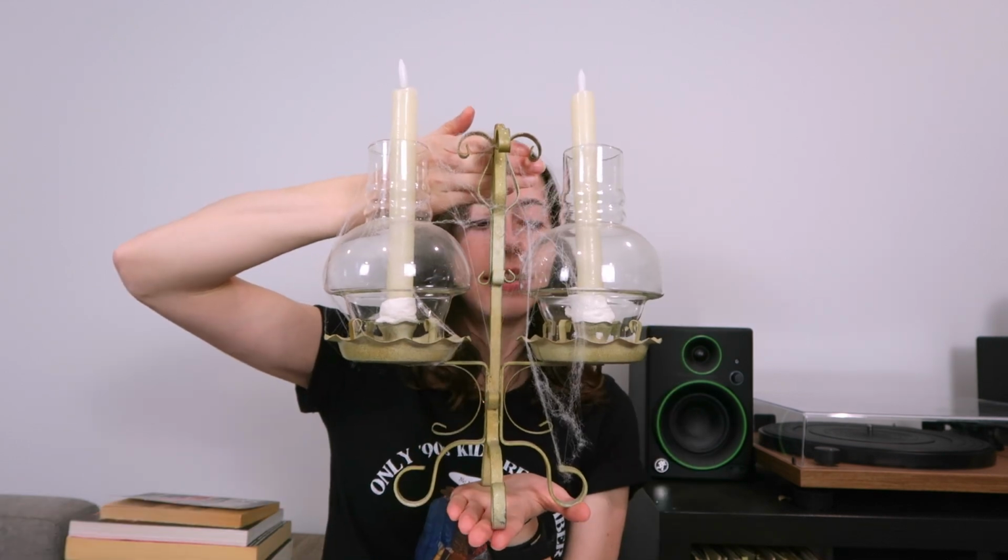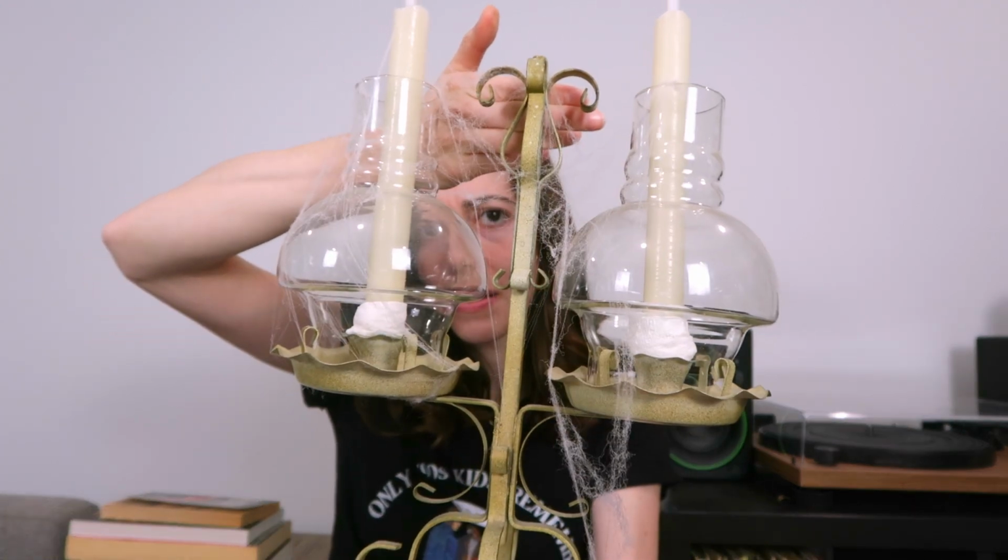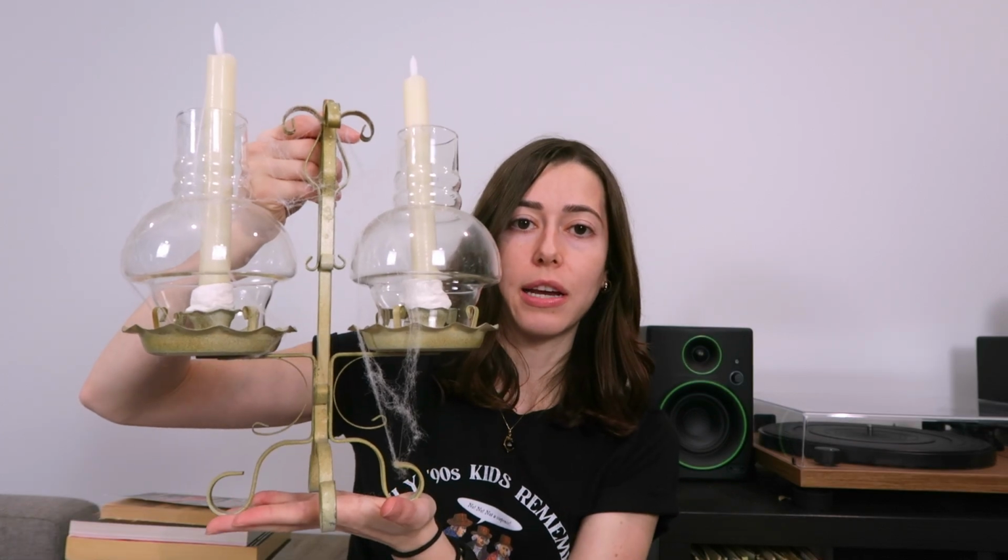This is the last antique. I got it a while ago. This is a candlestick holder with fake spiderwebs that I put on during Halloween, but then I loved the look so much that I kept them on. Can you see the spiderwebs? Right now, it has remote-controlled, battery-powered candles. The batteries are dead right now, but it looks really cool at night.